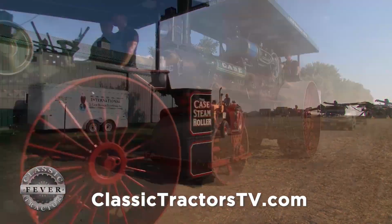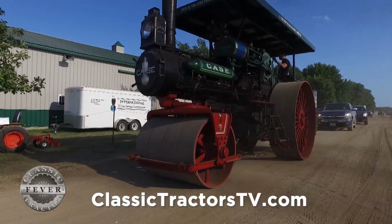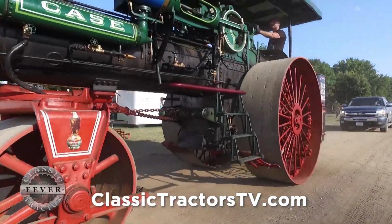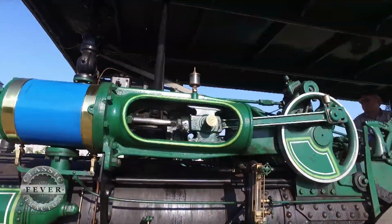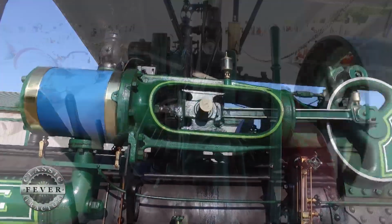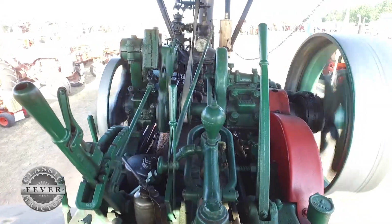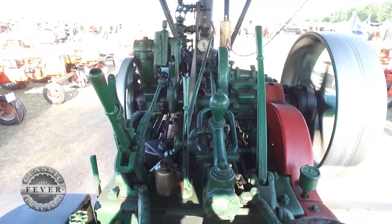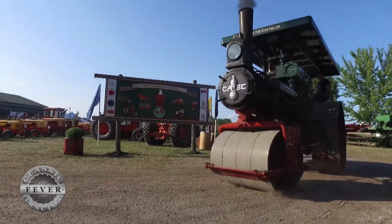So Kevin, tell us just a little bit more about this Case steamroller. What kind of engine is it inside there? The engine is a 7-inch bore and 7-inch stroke engine, and it develops about 35 to 40 belt horsepower. They really didn't require them to be pulling a real heavy load. They were more for the weight.